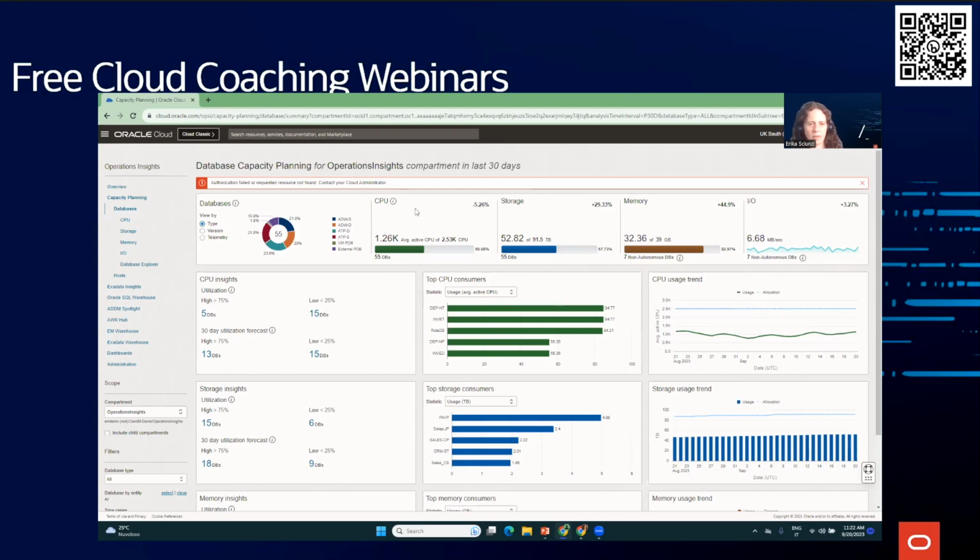And here you can see a generic view of the total amount of CPU that you have and the total amount of CPU that you are using. Because it's really important to also focus on something that you are not using, okay? Because this also means optimization. Then the same information for storage, memory, and I/O.